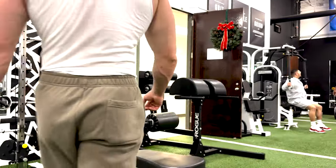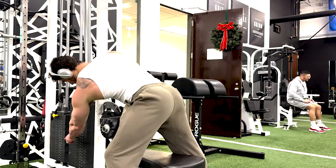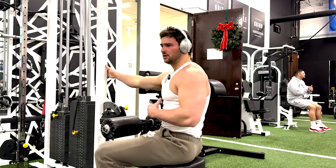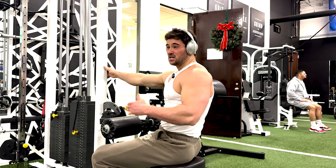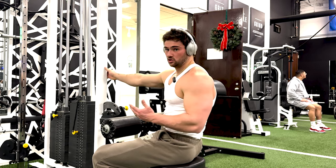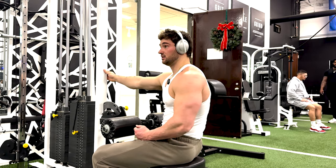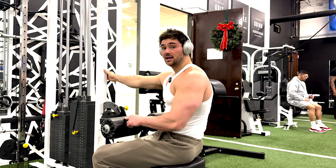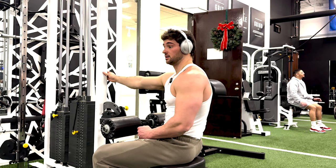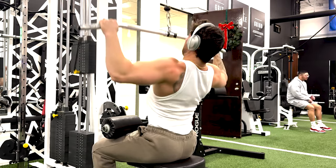For the last set, we're gonna do what's called the 10-10-10 method. So, hold on, I'm gonna lower the weight. What you're gonna do here is 10 reps, 10 second rest, 10 more reps. This is a method you can do with pretty much any movement. Works really fucking well to burn the muscle out. This will be my last set of back for the day, and we're gonna move on to traps and biceps. So yeah, this is a brutal one. Let's fucking do it. All right.